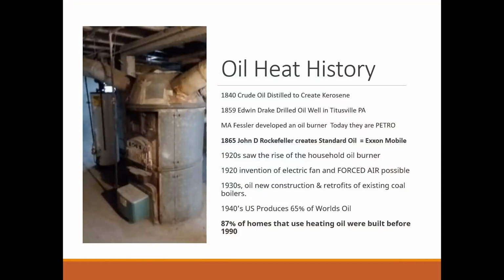The first oil well in the U.S. was actually Titusville, PA. John D. Rockefeller's company, who was a robber baron of the day, is actually ExxonMobil today. So the gas company was more expensive and they wanted your business, okay? The oil was more competitive, and if I know anything, people are cheap and they typically take the cheapest route, okay?